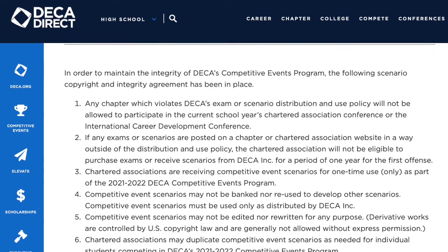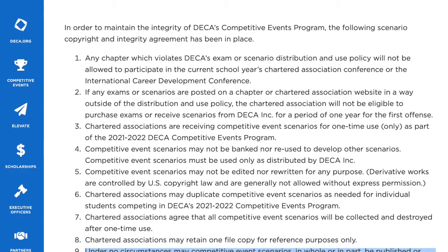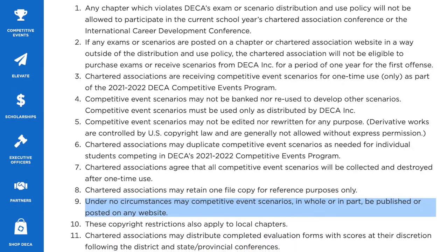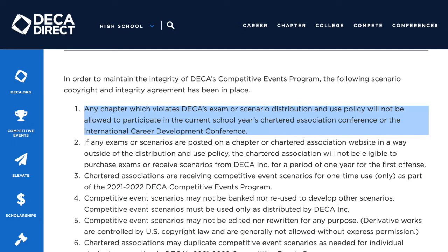Aside from all the advantages that you get by purchasing DECA Plus, DECA is being more and more explicit about how you are allowed to manage your DECA resources. You are not allowed to post resources online on any website. DECA helps you organize everything for your chapter and helps you abide by DECA's copyright rules, which we're starting to see hit some of the more successful chapters around the world.